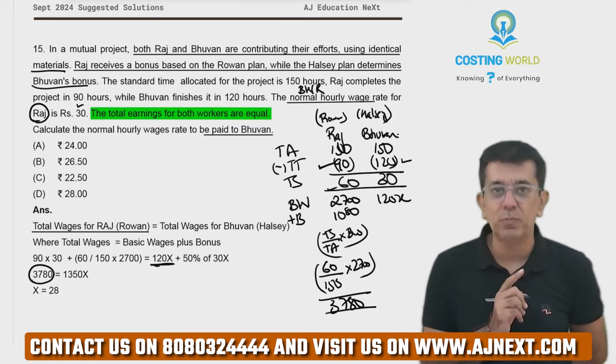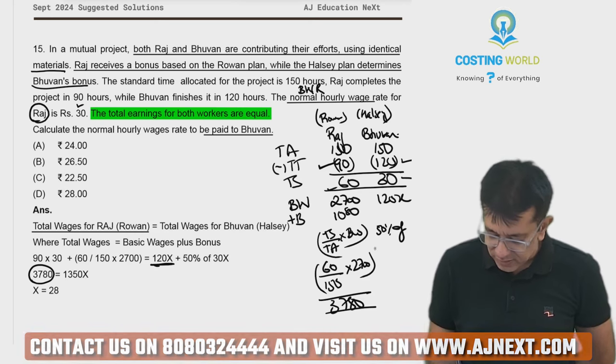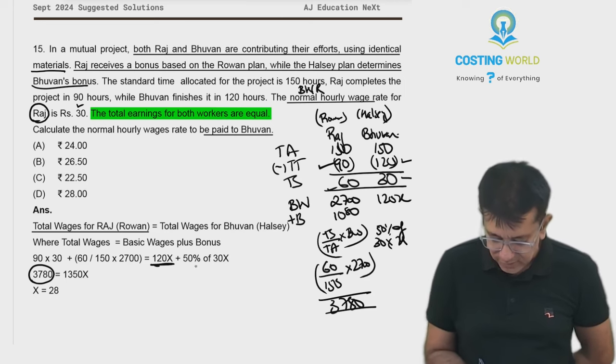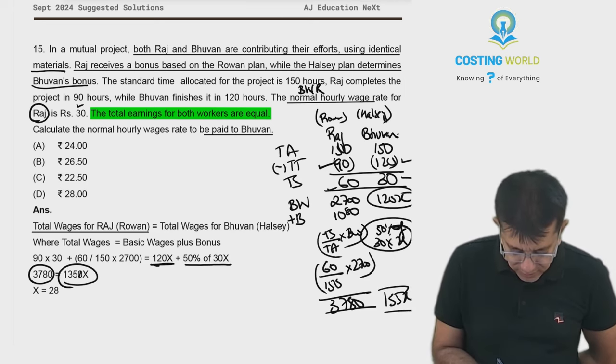Plus, he is being paid bonus under the Halsey plan. Under Halsey plan, it is nothing but 50% of time saved. Time saved is nothing but 30 into basic wage rate, that is nothing but x. So 50% of 30x, that will be nothing but 15x. Okay, so 120x plus 15x. So therefore, it will be 135x. So therefore, this is 135x.